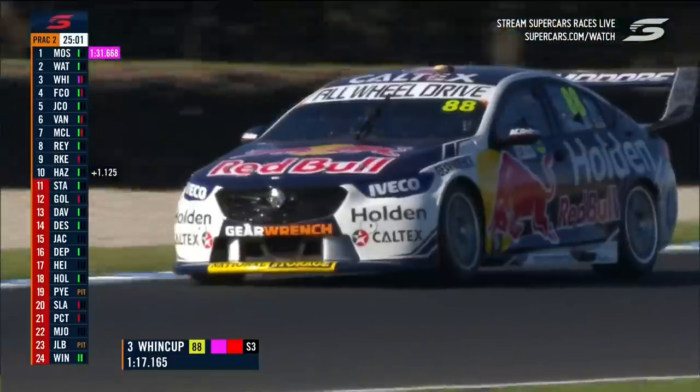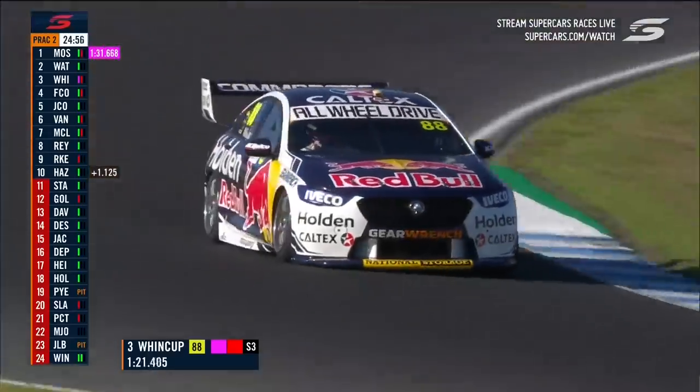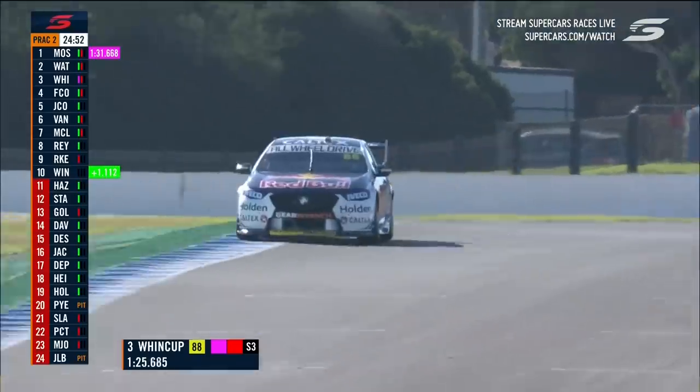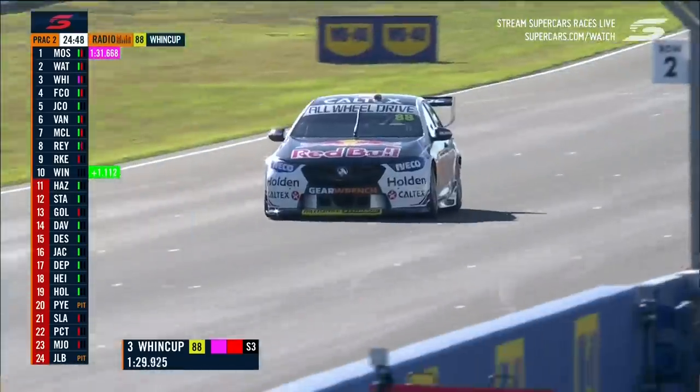Mistime it slightly, or if the tyres are a bit sad late in their life, then you don't, you know, engineers say, did you get through there flat? Oh yeah. Took the wrong trace. Well, maybe not. It's called life preservation.